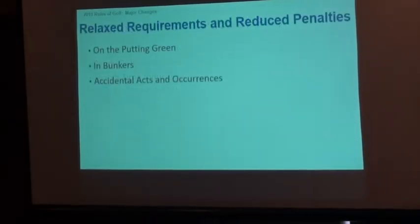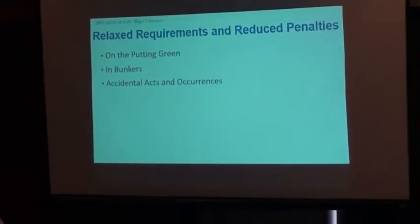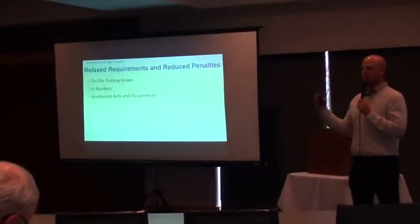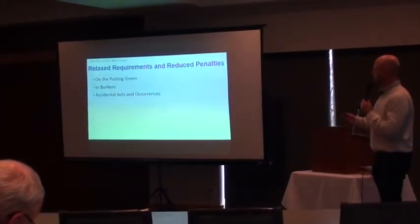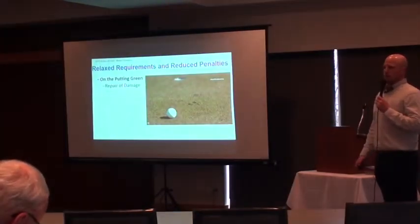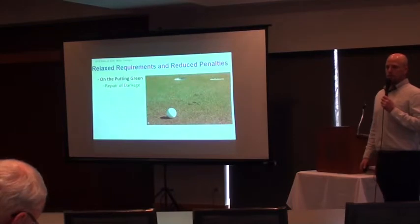Here's an area where we'll spend a little bit more time. We're going to talk a lot about relaxed requirements and certainly some reduced penalty situations, what I think all of us really like, because a lot of things that used to be penalties are not penalties anymore. On the putting green, we're now allowed to repair a lot more things.